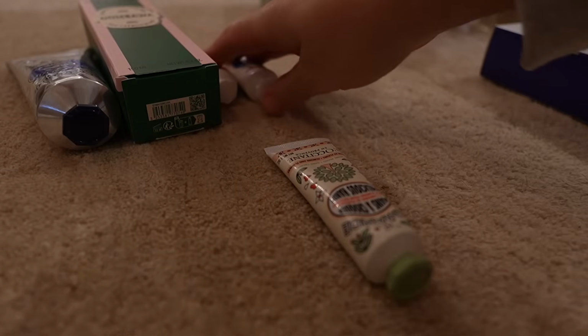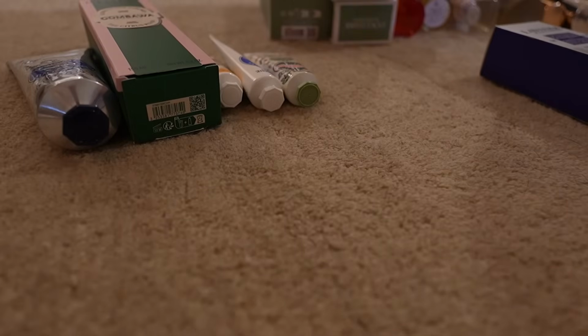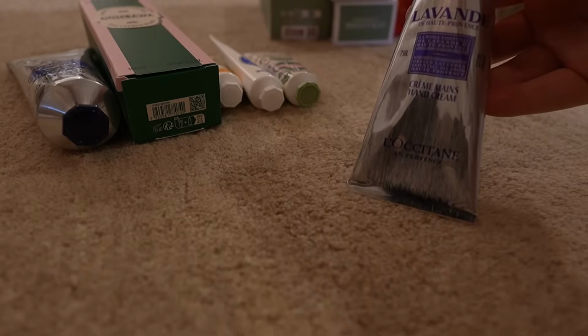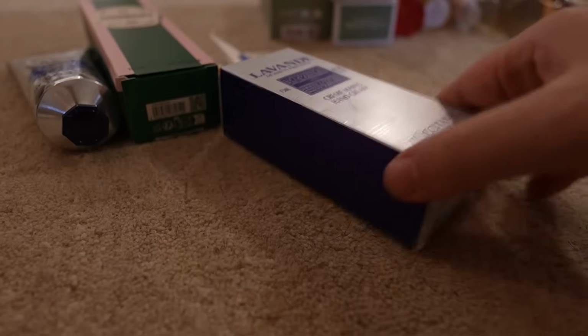Yeah, I'm gonna keep all 4 of those, and I'm gonna keep the almond one. Wow, I'm keeping more than I thought. Then we have this, which I don't even know what this is. It's a lavender hand cream. This is probably so nice, but it's brand new, still in the box, so I think I'm gonna declutter it just because I probably don't need it.